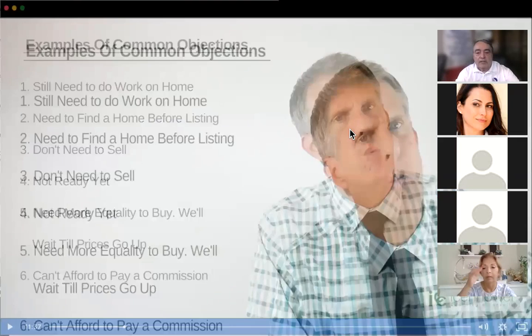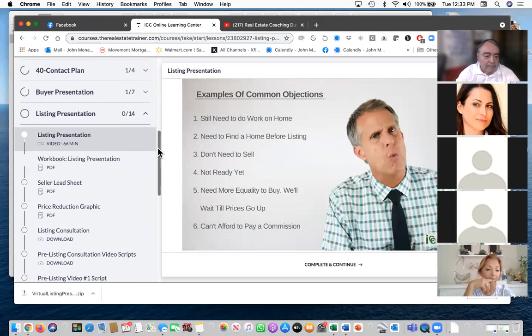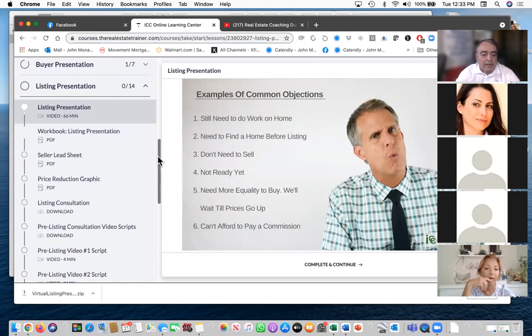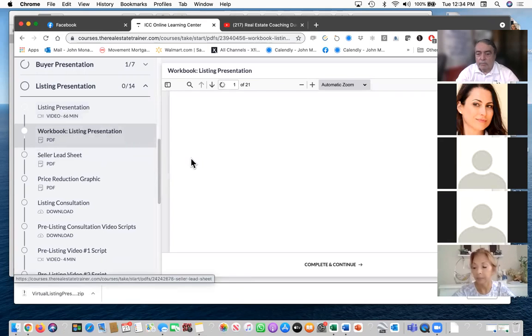So we're going to skip out of that because I want to go through the materials. I want you to review this on your own. It gets deeper and better as we go down. So listing presentations, and you can see this here on the left. There's the video. Then there's a workbook, and we're going to dial into the workbook right now, because that workbook is gold.